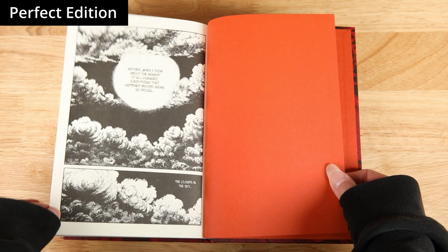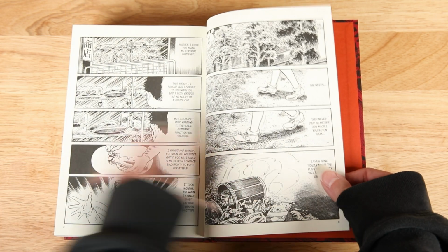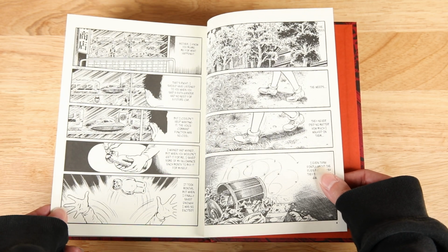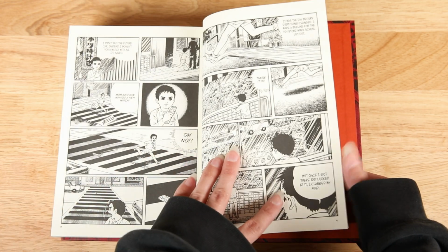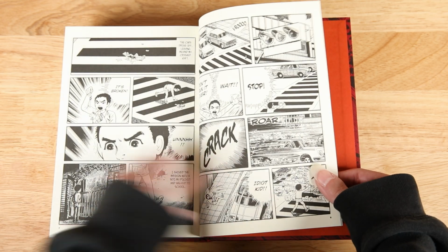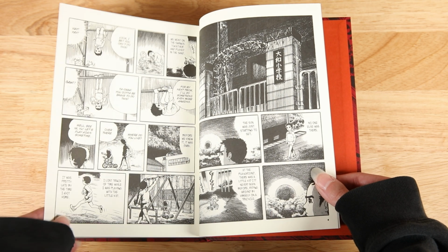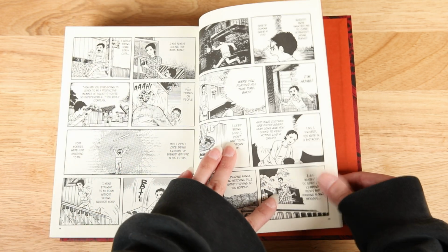In terms of readability, the singles are easy to read as you'd expect. The Perfect Editions, on the other hand, are thicker, with two being 4-in-1s and the final being a 3-in-1. They have a sewn binding which helps, but they can feel a bit unwieldy, especially at the beginning of the volumes. However, once you get further into them, they become easier to read and they're not too heavy, so they're still comfortable to hold during reading sessions.